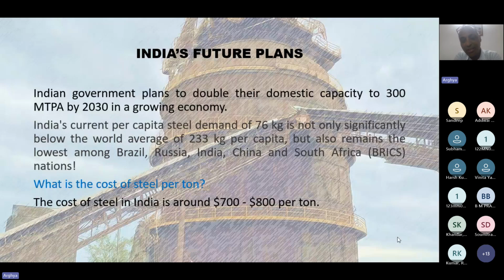Now you see the growth plan our government has: doubling this capacity within the next 6 years. So what we achieved in 75 years, we are going to achieve in the next 6 years. The pace which we need to go at is very, very high, almost more than 12 times. So buckle up, all the students, I tell you. There are so many opportunities coming towards you, and the government is also pushing for that.